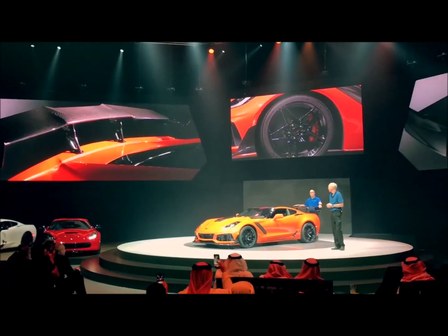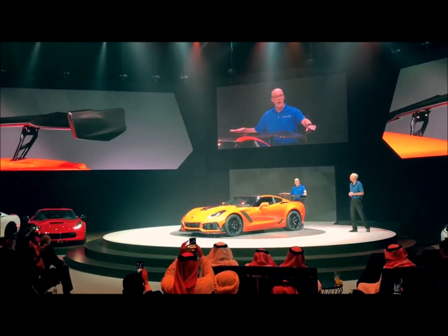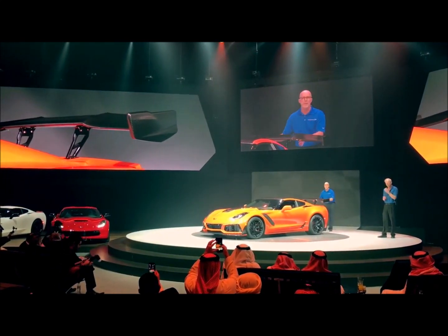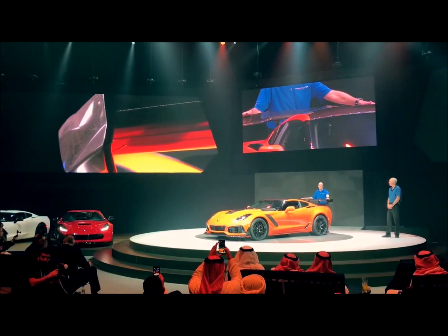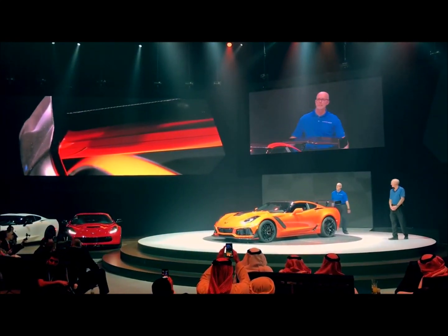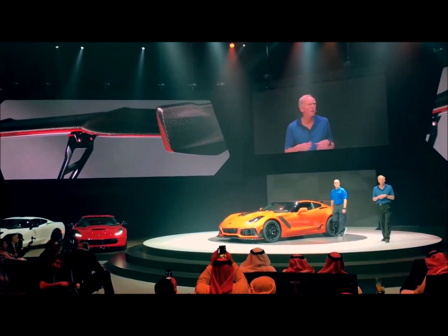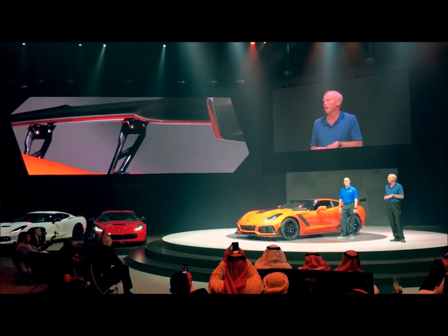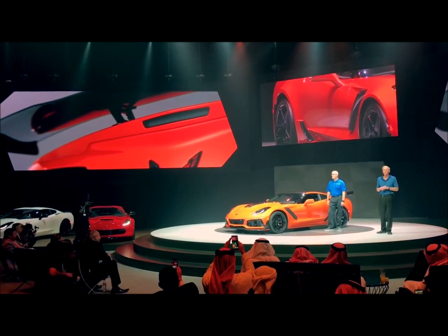The package also includes this carbon fiber adjustable wing. It's taller than the standard wing and is stanchion mounted directly to the frame, and it creates about 60% more downforce than the Z06 with the Z07 performance package. In fact, it's actually adjustable, 5 degrees of adjustment based on driver's preference and how they like the car set up on track, and it can generate close to 1,000 pounds of downforce at top speed.